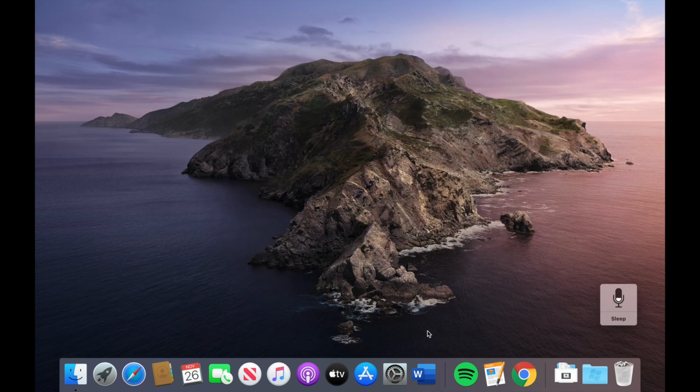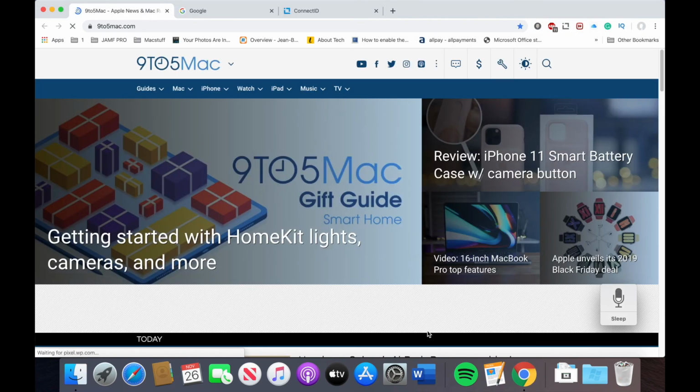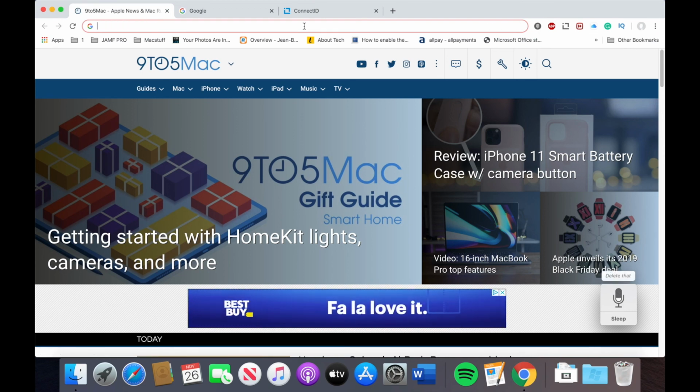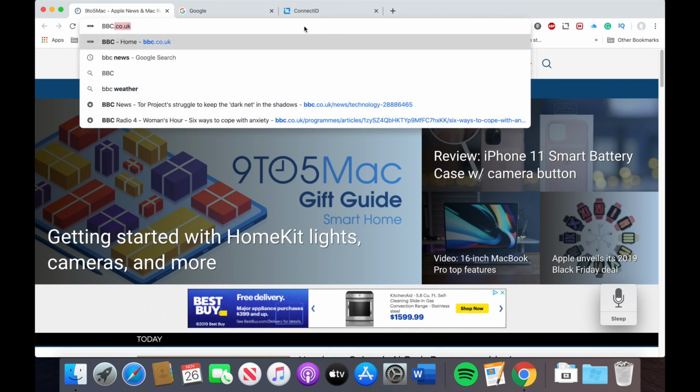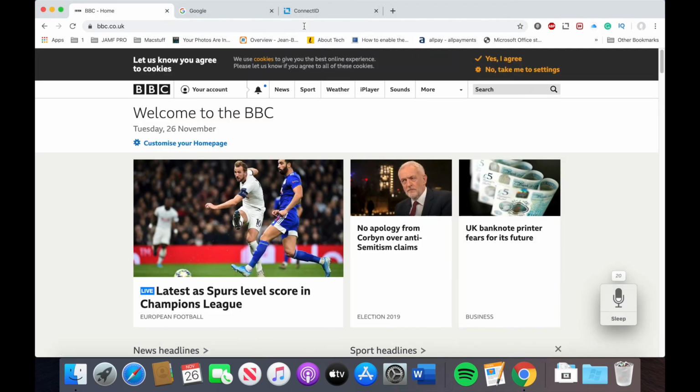Open Google Chrome. Show numbers. 9. Delete. Type BBC. Show numbers. 20. Scroll down. Scroll down. Quit Google Chrome.